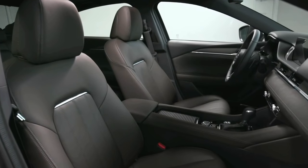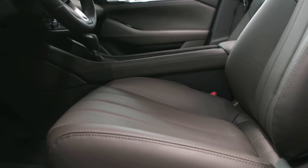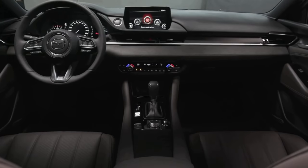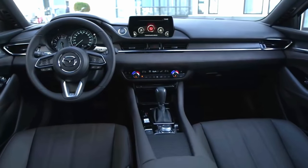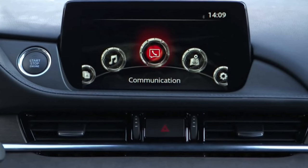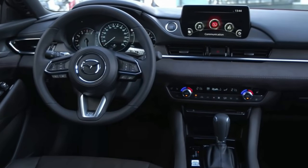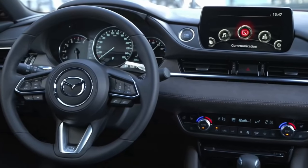Inside, the 6 looks like a much pricier car than it is. The quality materials are good for the class, with mature design, and restrained detailing. The cabin is first-rate and best-in-class. Standard infotainment features: 8-inch touchscreen, with Apple CarPlay, Android Auto, 6 speakers, HD radio, Bluetooth, voice recognition, and 2 front USB ports. Available infotainment features: satellite radio, wireless Apple CarPlay, second row USB port, 11-speaker premium Bose stereo, and navigation.